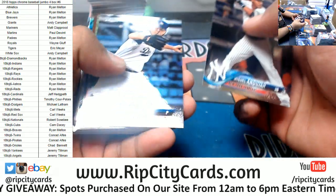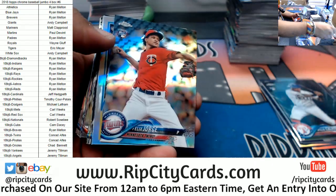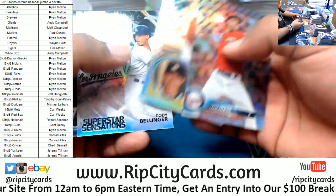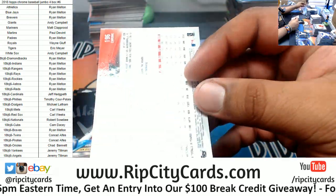What's in this third box? And the hard Yankees rookie. Felix Jorge Twins rookie refractor. Correa Astros insert. Bellinger Dodgers insert. A green Daniel Murphy for the Nationals. That is /99.